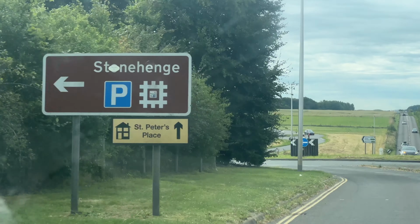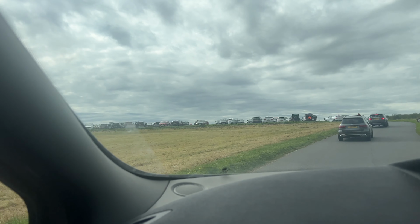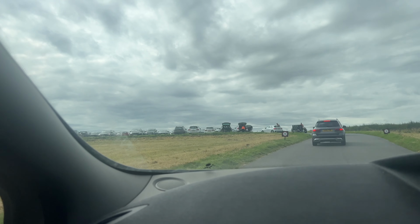This is the entrance if you're driving by car. We just followed the brown signs and it was free to park if you're a member or you have pre-booked your tickets. I do recommend pre-booking your tickets on the English Heritage website because I know it can get booked out.